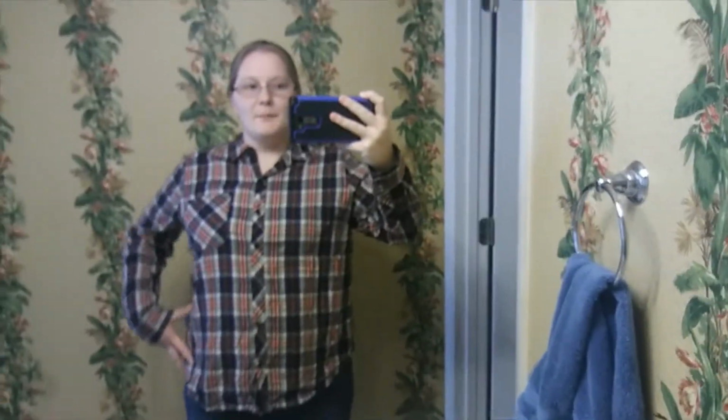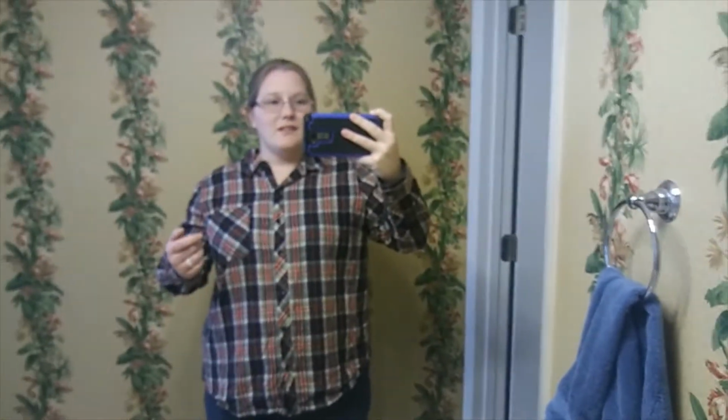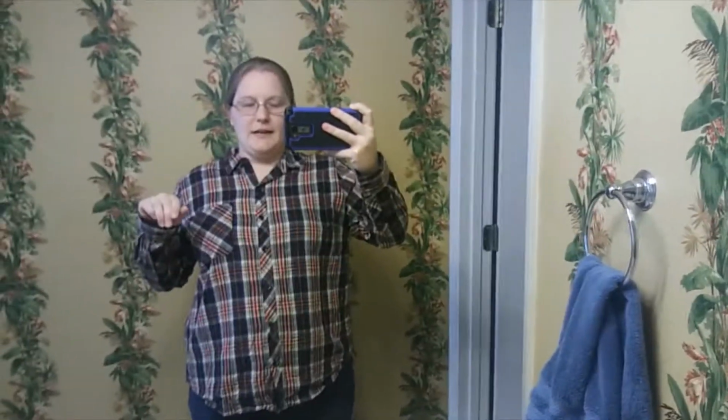Okay, this one I'm going to say is a no for me. First thing I noticed is it's kind of itchy. It's not super soft plaid. It's kind of scratchy, and I don't really like that. So there's that, and I'm not all about the pattern on this one, so I just don't see myself wearing it. This one's going to go to the donate pile.